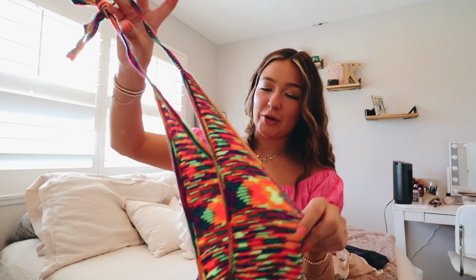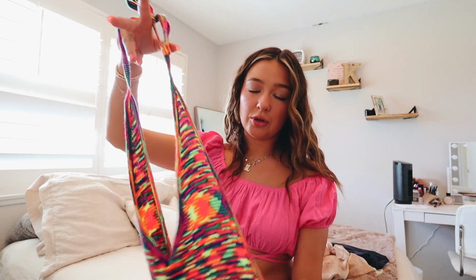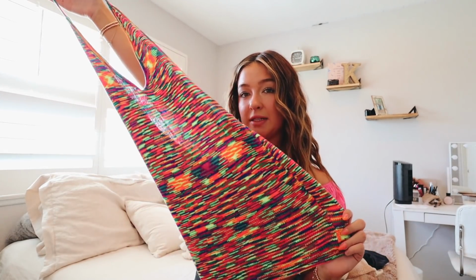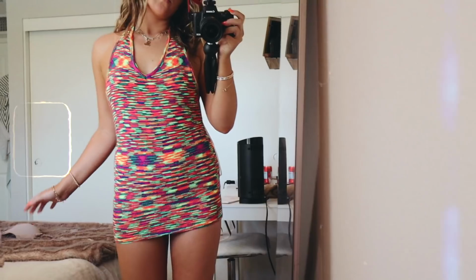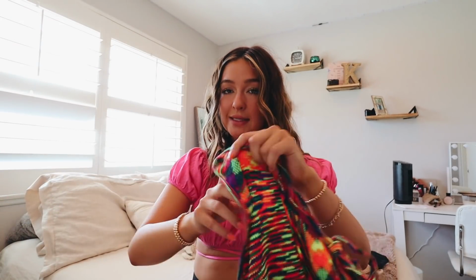Oh, looky here. We have another halter dress. You guys know I've been obsessed with these style of dresses recently, especially for the summer. They are just so cute and very flattering, I feel like, especially with those cowboy boots. This is a very bright multicolored halter dress. They are so neon. I don't even think the camera's picking it up that well, but they are so bright. The back goes really, really low, which I think is really cute. I got a size 6.